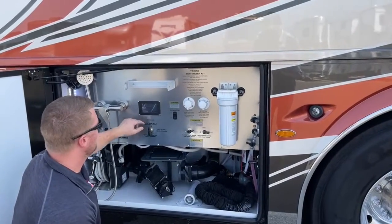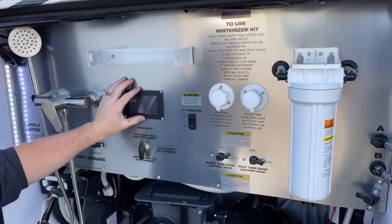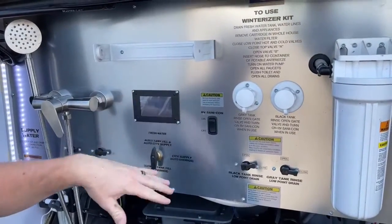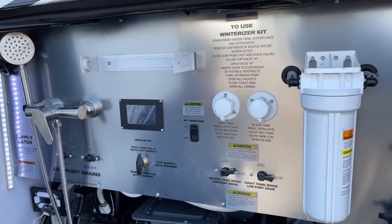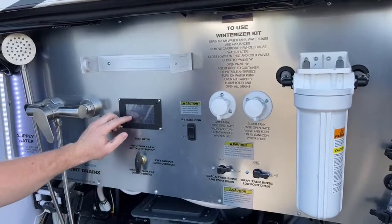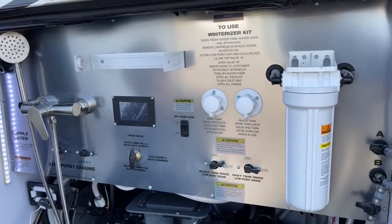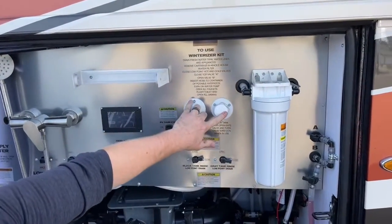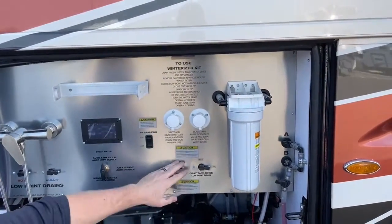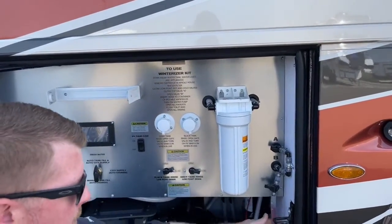Little screen out here, it'll tell us one, our tanks level. So right now we're at 32% fresh, 0 gray and black. Water pump information, so we can turn the water pump on and off to use this exterior shower. And then we can turn on security lights just so we can see what we're working on down here. Macerator on, gray and black tank sanitization. Those rinse valves, whole house water filter, and then your winterized tube.